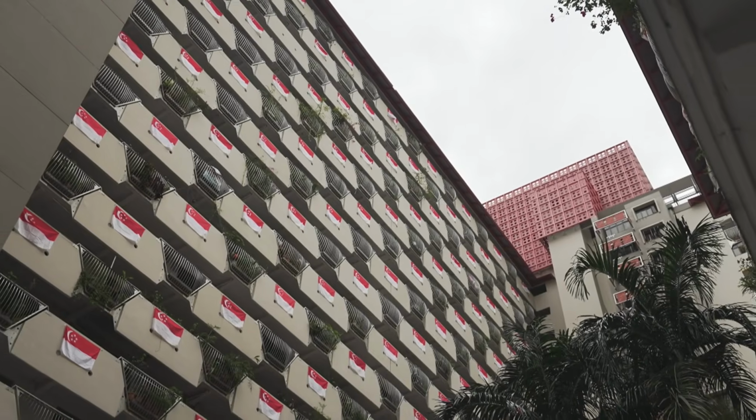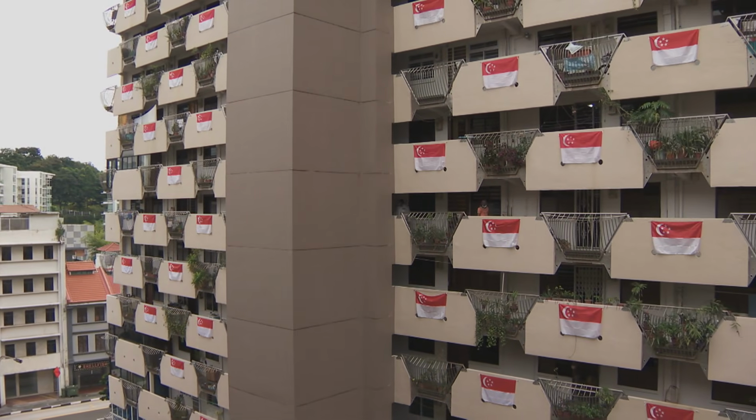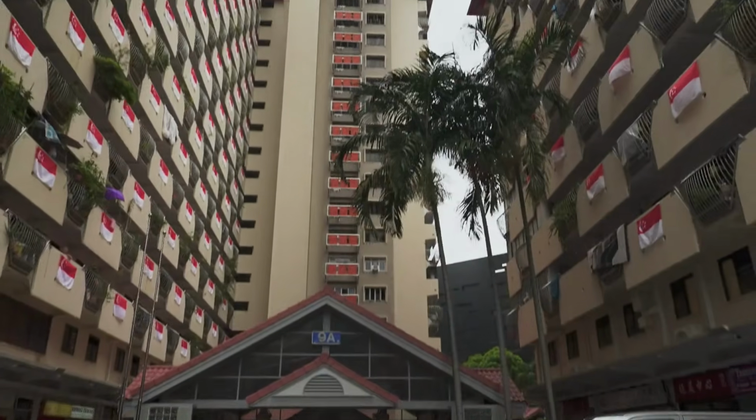One of the unique features of this estate is the way that it was built to accommodate kampong relationships. According to one of the neighbours who had been living here all his life, the neighbours used to communicate with each other by shouting across the quadrangle. And I think it's very kampong style.